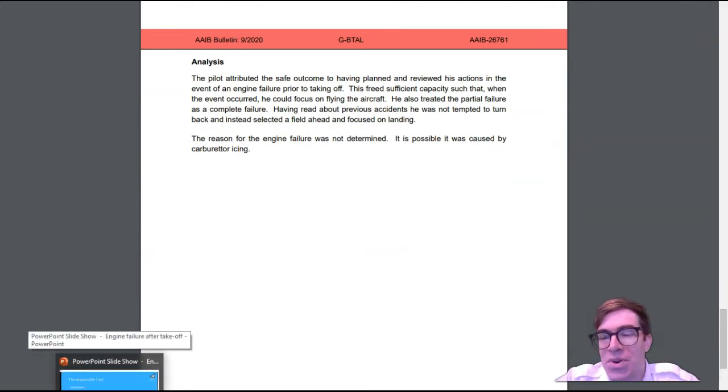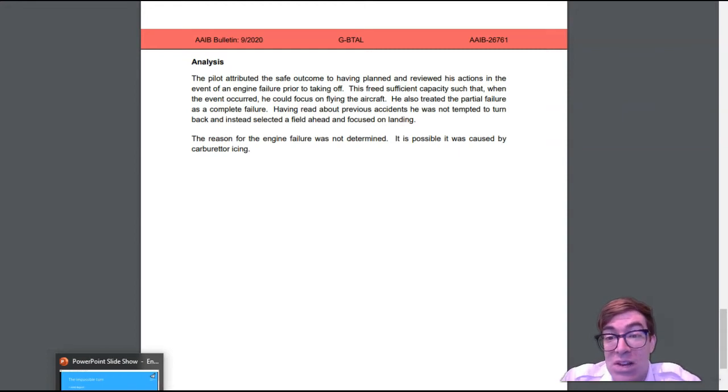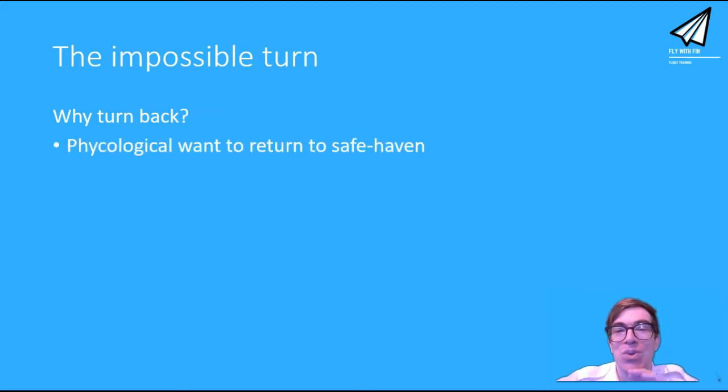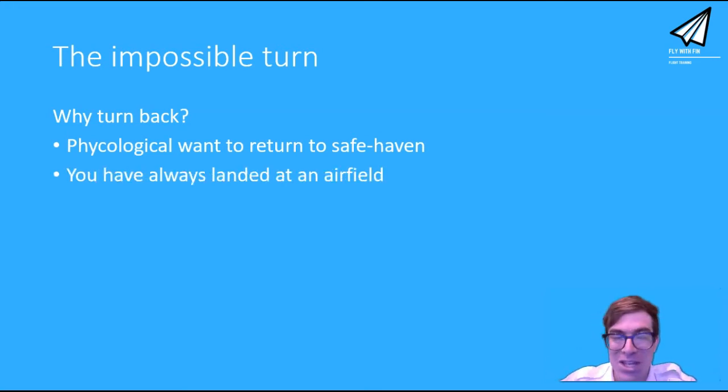What I wanted to do, because I got thinking, should he maybe have tried to turn around, or should he have just landed ahead? Clearly landing ahead really worked for him, but should he maybe have turned back around? So I thought, why would you even want to turn around? And I think there's a real psychological want to return back to your safe haven, back to that airfield, back to the place where you know that you've landed a million times. So you're very familiar with it. Whereas I imagine most people watching this video have never landed anywhere apart from an airfield or an airport.